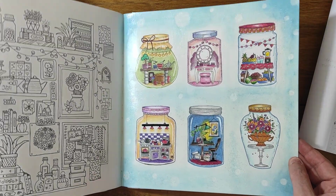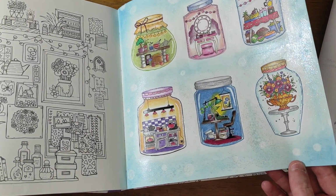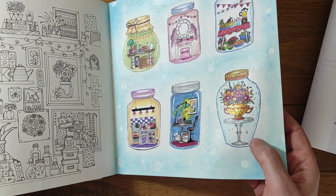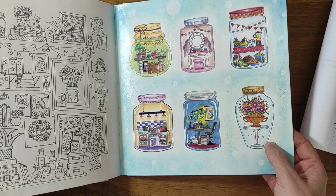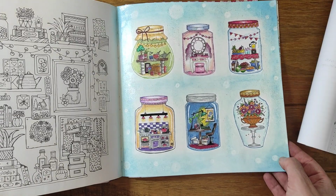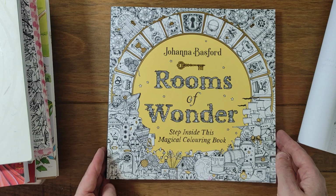I need to work with it a bit on that, but my pencil sharpener is not working very well at the moment. I think my favourite bottle is this Kitchen. Absolutely love the orange and the yellow together. I also really like this jar here with Pentel Gel Hybrid. I just had a lot of fun, and I was really enjoying the way the polychromos worked as well. So that was from Johanna Basford's Rooms of Wonder.